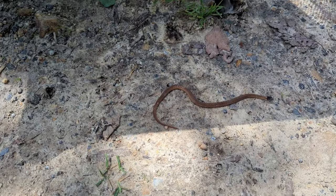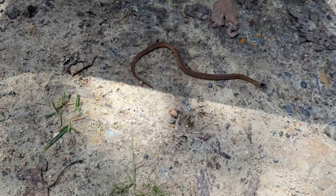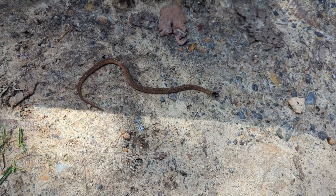Check out this baby snake that was right underneath Ashley's chair. Five minutes ago, she just said, "I don't think there's snakes up here." Look at this little guy.